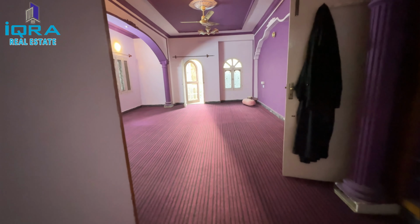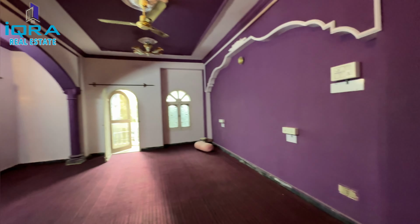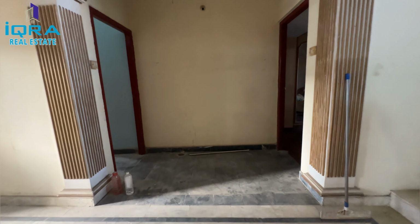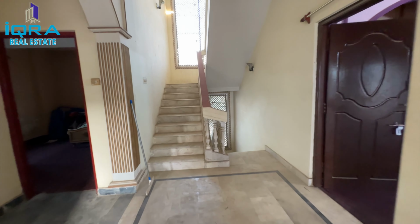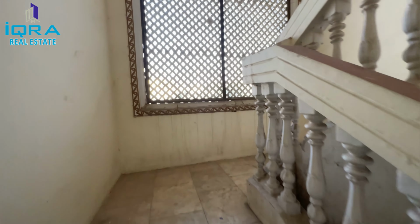The second floor is the same as the first floor. For making the video short, we have not shot the second floor. Here you can see the laundry room. Let's move to the terrace.